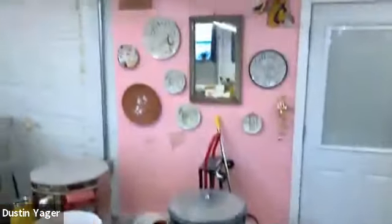But I do have some new drawings that just came out of the kiln that no one has seen. So I thought I might show you today. But okay, well, we have to build up to it. Here's plates on a wall.